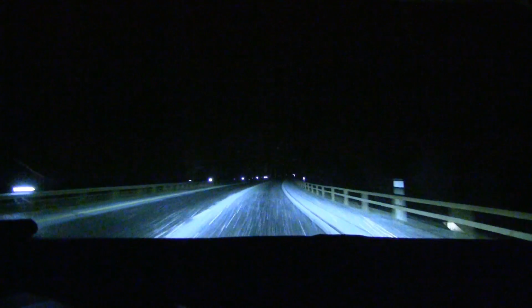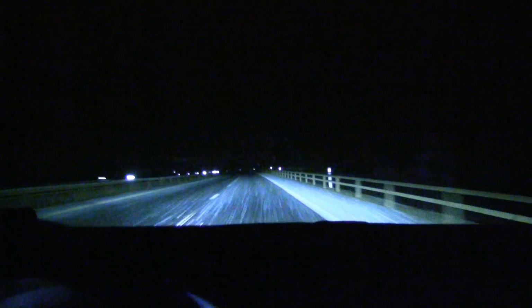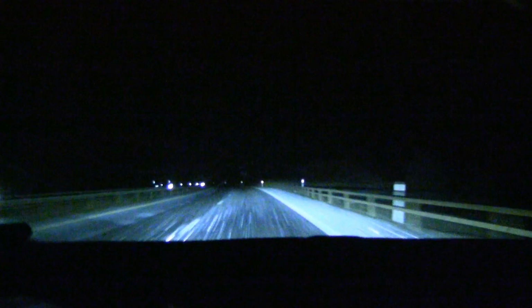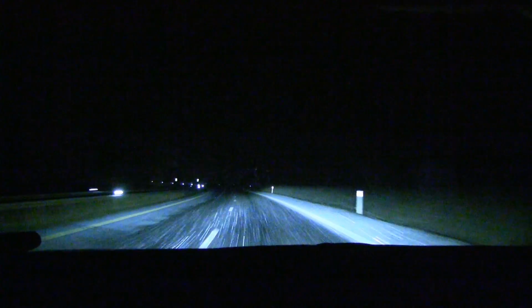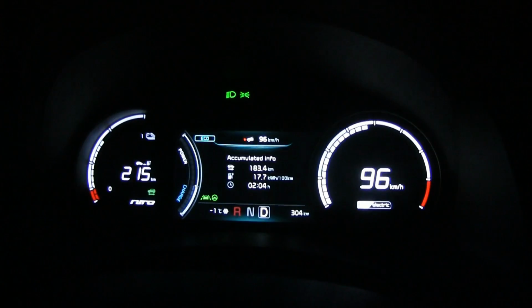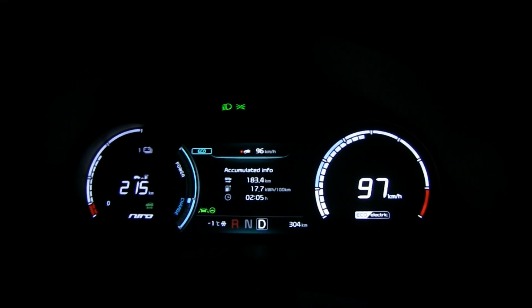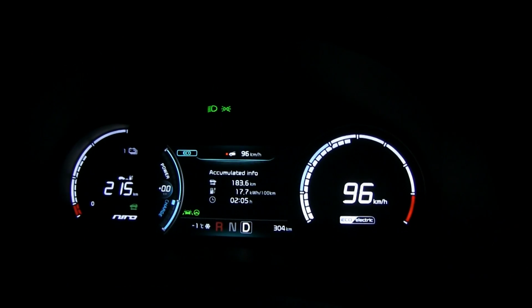We have been driving for 2 hours, and it started snowing. Yeah, so this is as realistic as we can get it in Norway. So typical Norwegian winter road, wet road, some snow. Right now it's 0 degrees Celsius. It was -4 closer to Elverum, well, as you go further north.